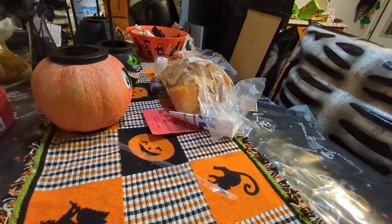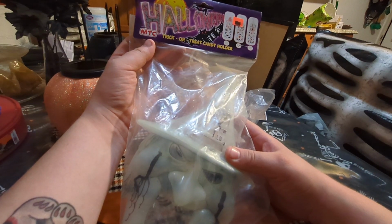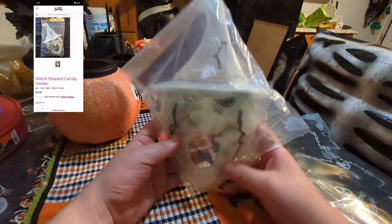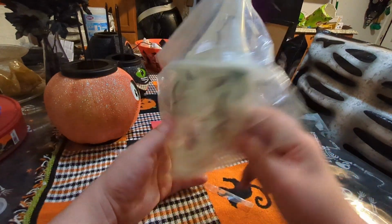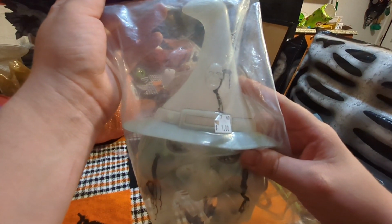And besides that, I bought this thing, which is a little strange. I forgot that I got this, which is this Halloween trick-or-treat candy holder. But it's of a witch, and it has a little plastic bag on the back. But for a buck, I was like, man, I'm just gonna hang this on the wall, to be honest. Like, this is really, really cool. I just like it. It looks like it would glow in the dark, at least is what I'd assume.